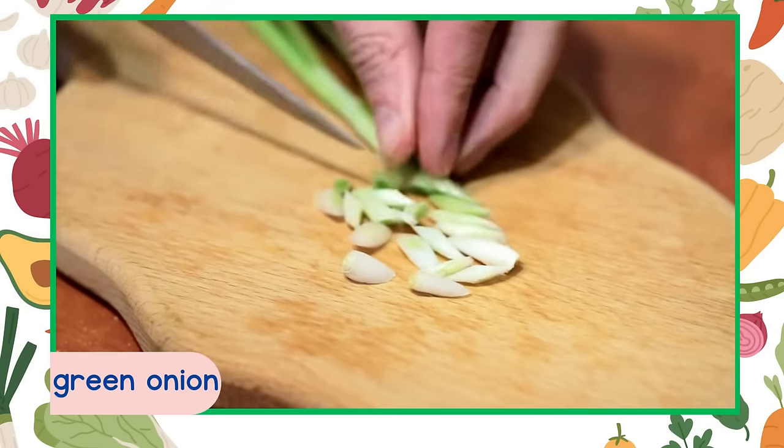What fruit is this? Kiwi. This is a kiwi.